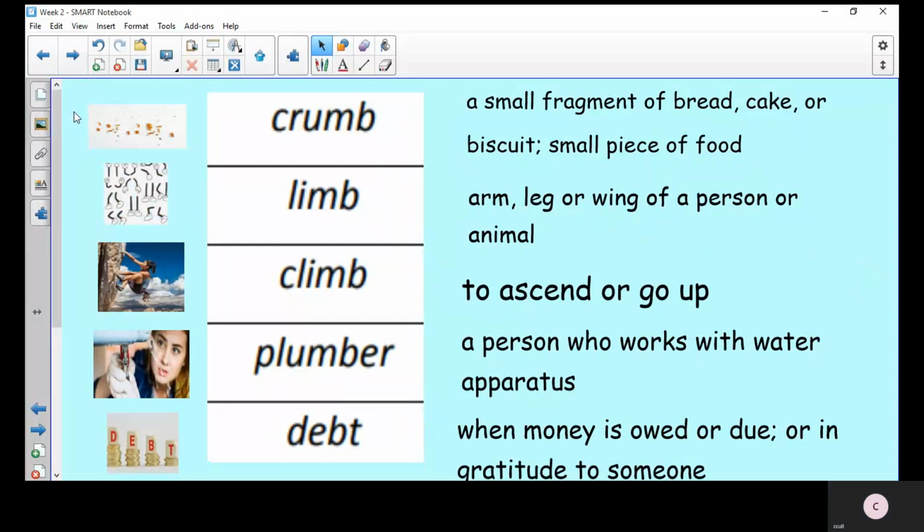Limb. Limb. Now our limbs are our arms or our legs. And if we're referring to animals, this can also be a wing. So I know I've put there arm, leg or wing of a person or animal, but actually what I mean is it's an arm, leg of a person or the wing of an animal. Climb, obviously we know what that means, to ascend or go up.